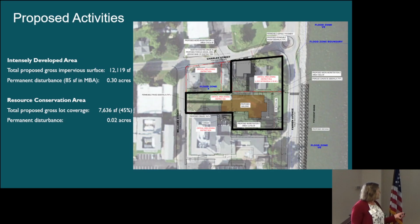And then the RCA. So the total proposed gross impervious surface is 12,119 square feet, and the permanent disturbance in the IDA altogether is 0.3 acres. And the total proposed gross lot coverage in the resource conservation area portion of the LOD is 7,636 square feet, and that comprises 25% of the coverage. And the permanent disturbance of the RCA totals 0.2 acres.